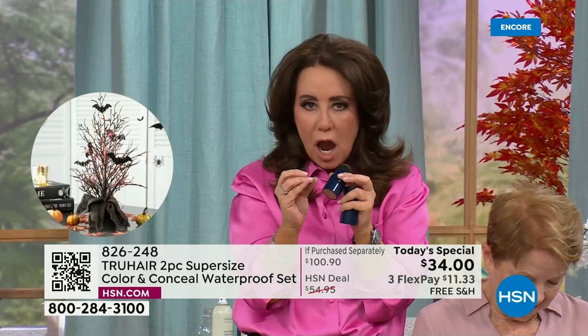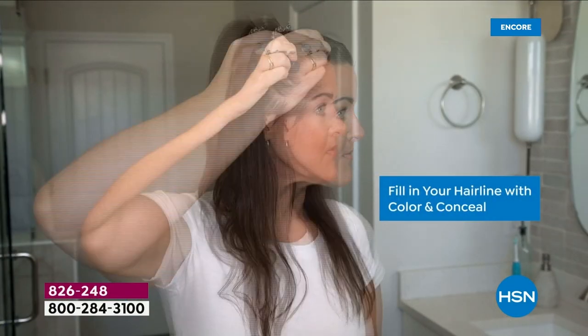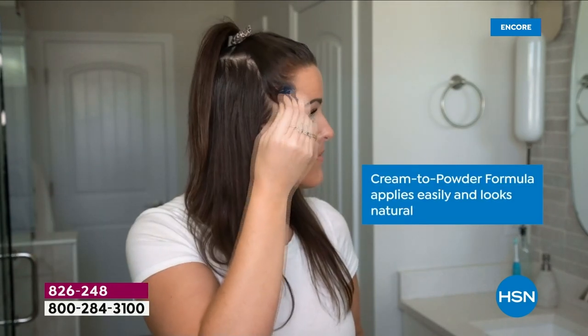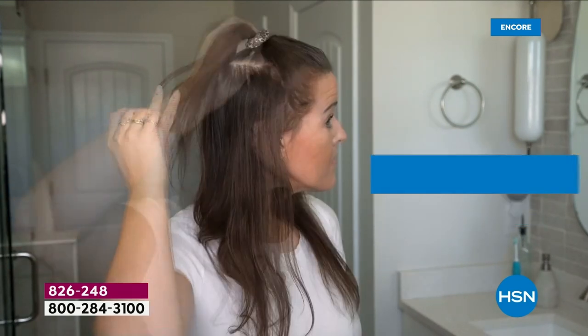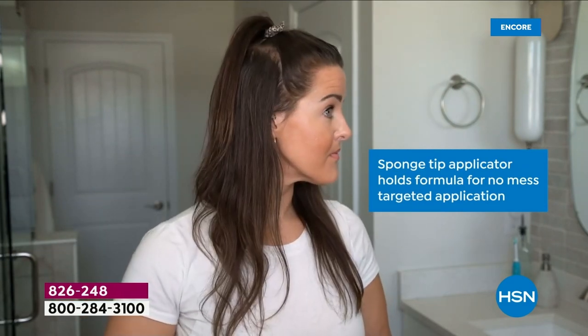This is someone who's young, who's not worried about her hair thinning, but she has breakage around that hairline, Michelle. Yes. Watch what happens. You're literally filling in that hairline. It's staying there because it's waterproof, and you look like you actually have thicker hair. She's even doing the part in those areas too. Watch this.